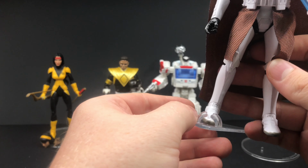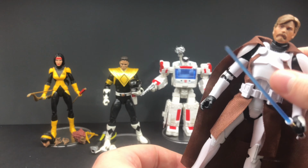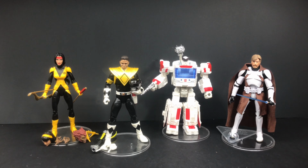The basic premise is that you would slip the foot of the figure through and think they would stand, but they don't. They always go south. Highly recommend any of the NECA clear or black flat stands. But in terms of being a really cool Star Wars figure, go through the paint, check it out. I think it's a really nice looking Clone Commander Obi-Wan.